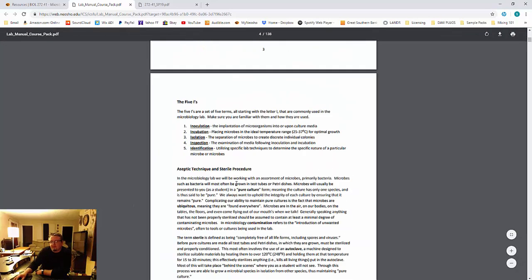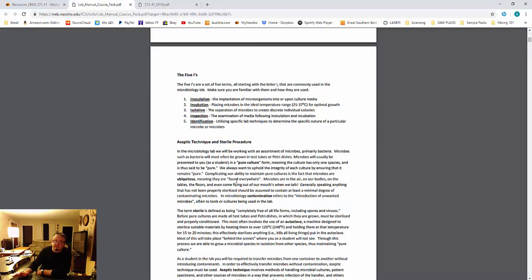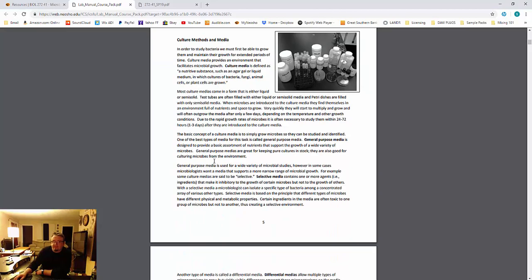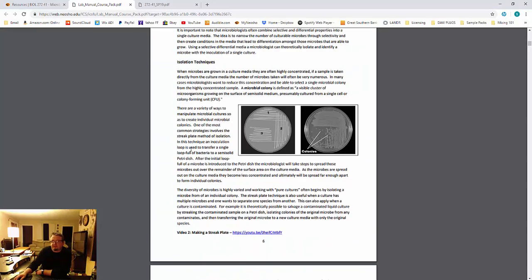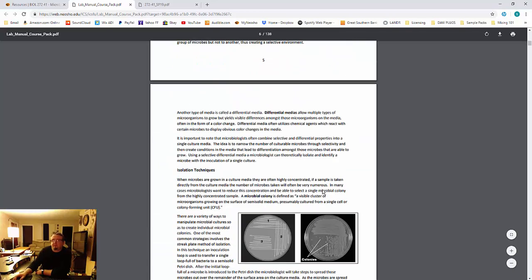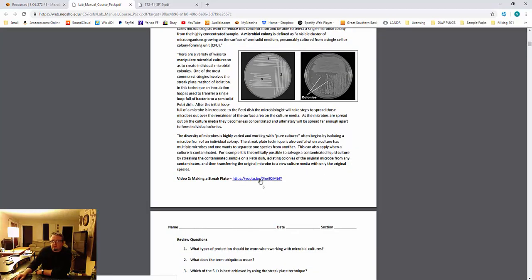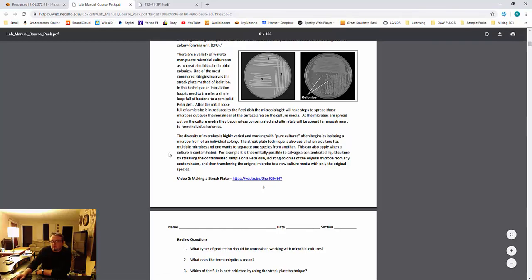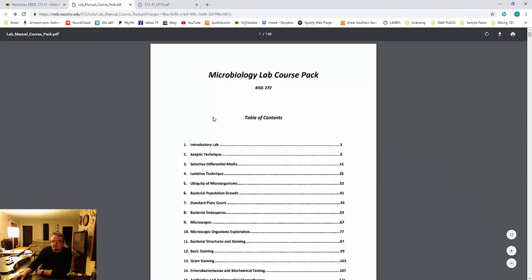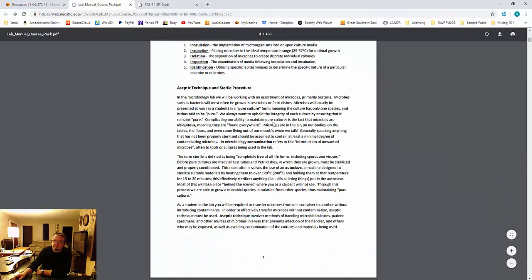So safety, the 5 I's, and then what I'm doing in the next section is I'm outlining really the first 3 labs of the semester. So aseptic technique and sterile procedure, culture methods and media, and isolation techniques. We'll have a separate lab on each of these somewhere later in the semester. And what you really just got is about a half page on each of these to just outline some real basic concepts. If you click on the digital copy of the lab manual, you've got those same video links embedded in that document there. Otherwise, you can find those in the resources.